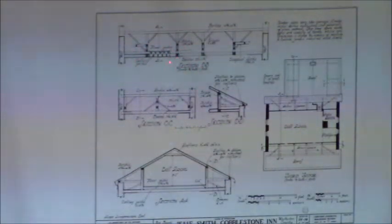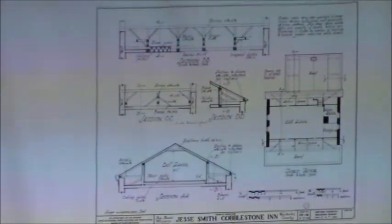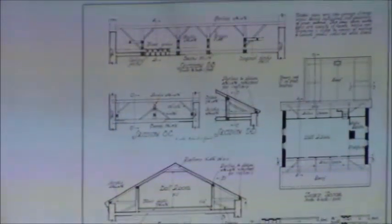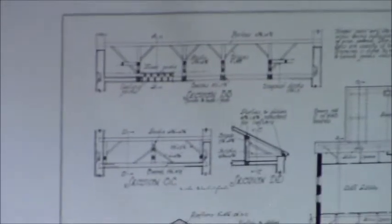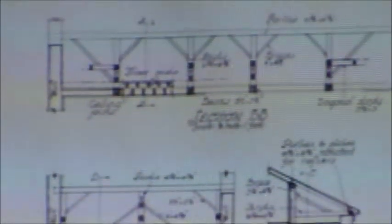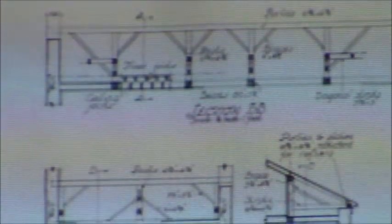Here's a drawing of the floor. And you see that odd domino look right there? Those are the joists. You have joists that hold the floor, and joists that hold the ceiling below. That way, if the floor moves, it won't break the plaster down below. So the question is, did they build a double joist only to protect the plaster, or did it also enhance the dancing?